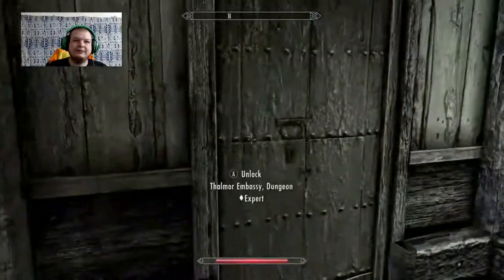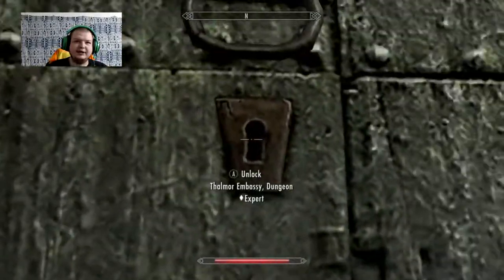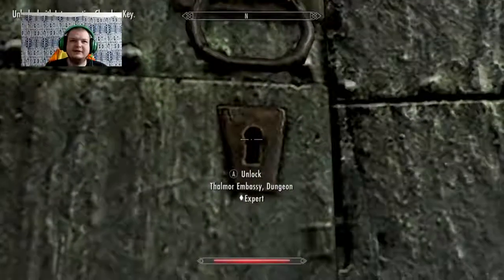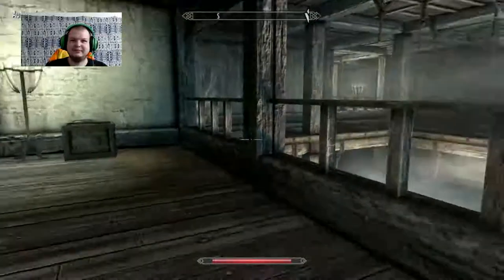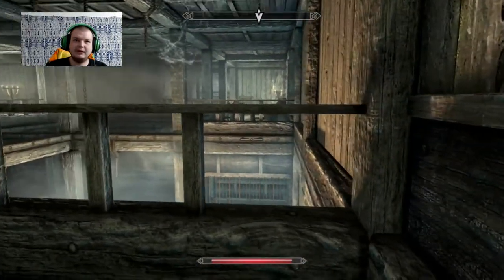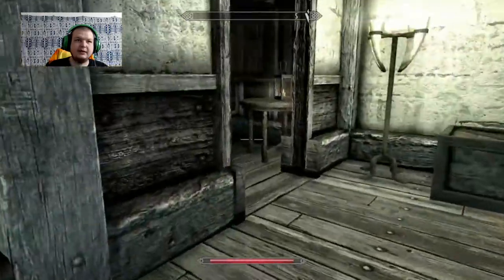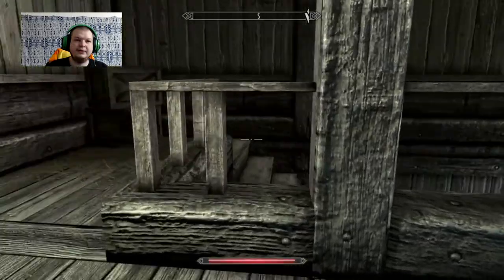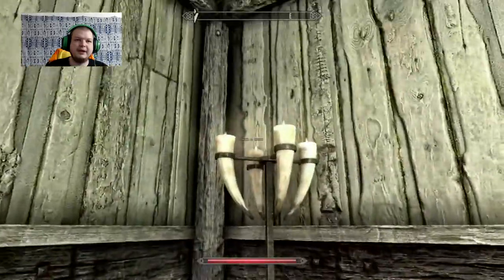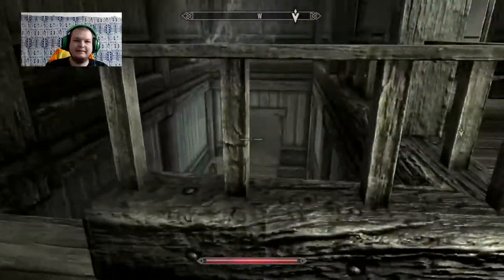Now where do I go? I shall attempt to pick this lock. Oh wait, I had the key. I totally forgot about that. Can I blow out that lamp? That light? Whatever. Never mind. No, I can't.